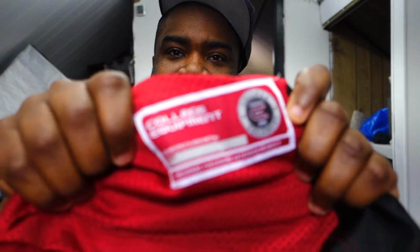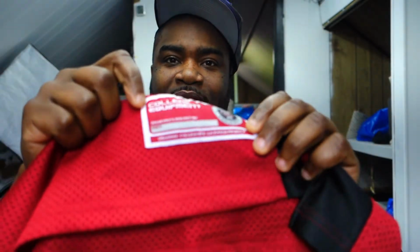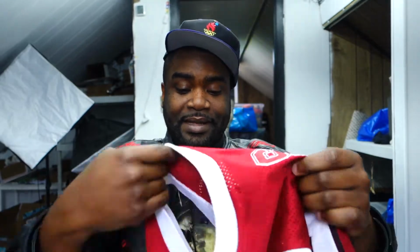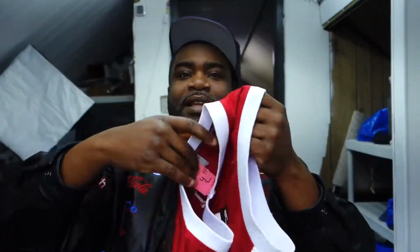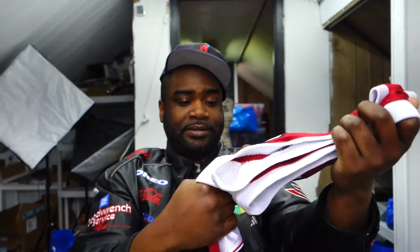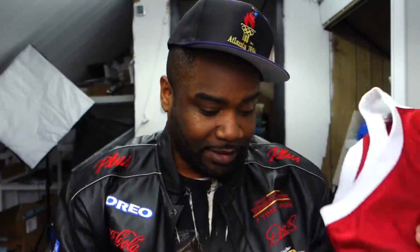Is Coliseum out here making bootlegs? Look at this. Coliseum is out here making bootlegs, bruh. So that's a dud, unless it's super rare and a collector's item, because either they messed it up or this is fake.